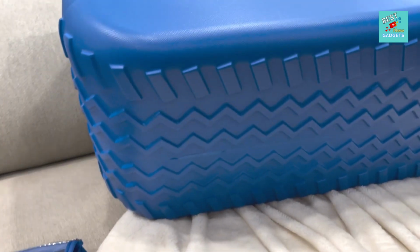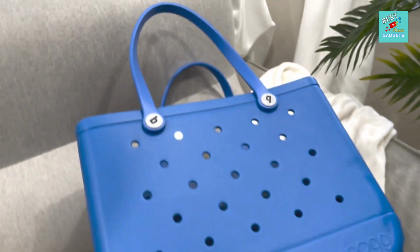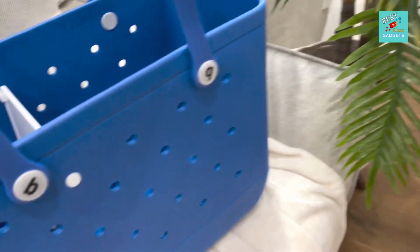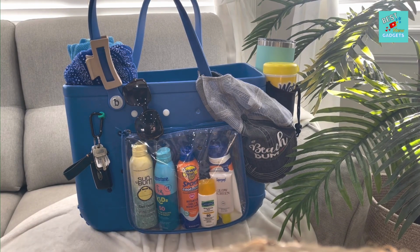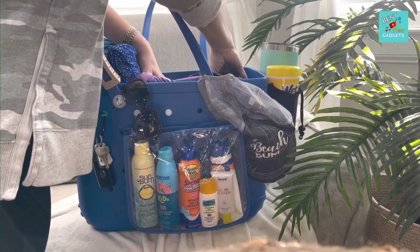This makes it ideal for use at the beach, pool, or lake, where wet items can be easily stored without fear of damage to the bag. It's also great for use at markets, picnics, and sporting events. The bag is available in a variety of colors and patterns, so you can choose the one that suits your style. My Bog Bag is called Blue Eyed.